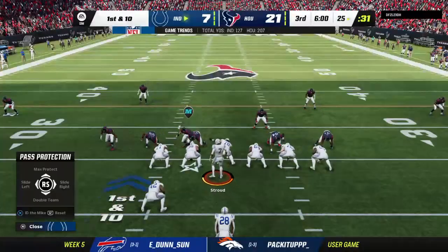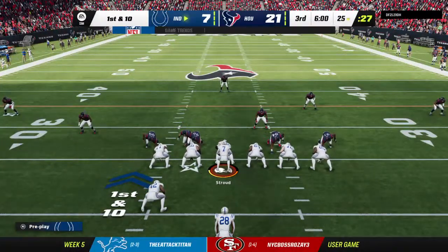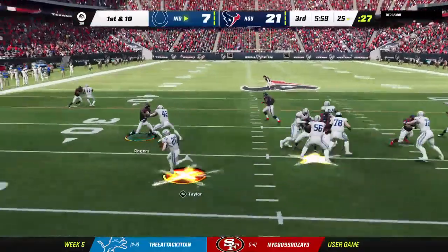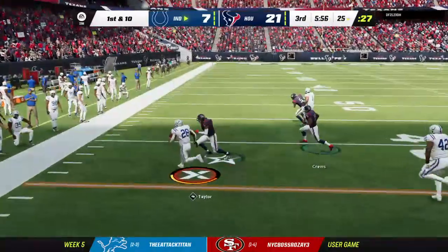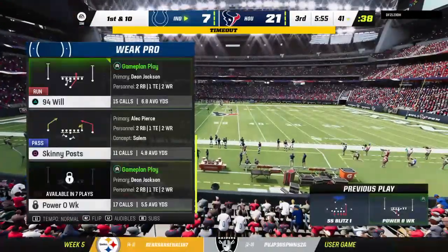The Colts come to the line, ready to start their next drive. By no means certainly are they out of this contest. Two-score game start of the third quarter, but you feel like if they don't get points and then they give up points, then it can become a slippery slope. This feels like an important possession.